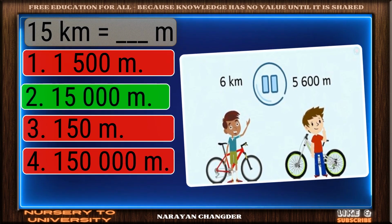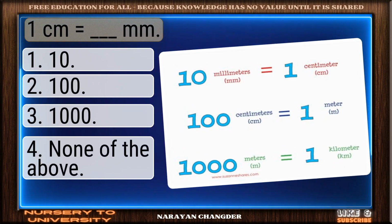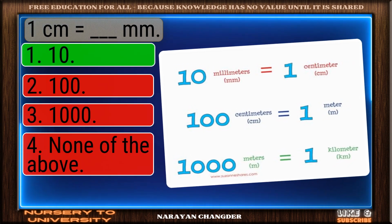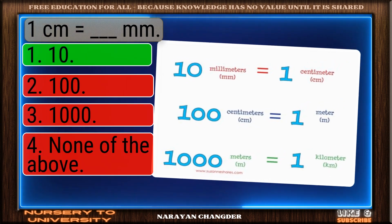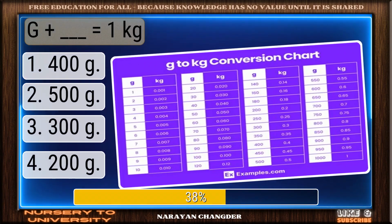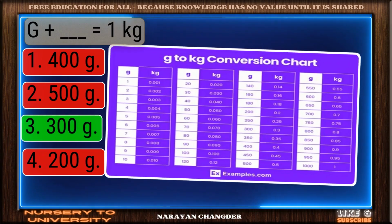Well reasoned. 15,000 is the correct choice. 1 cm equal to dash mm. Strong choice. 10 is the right answer. Dash g equal to 1 kg. Smart move. 300 g is an accurate answer.